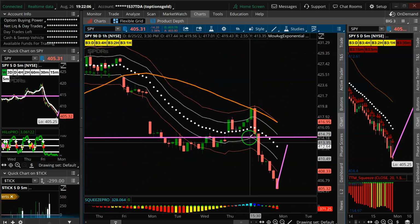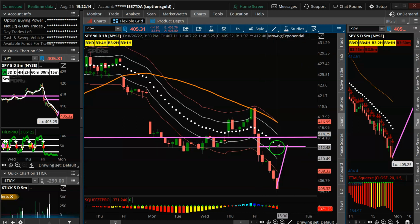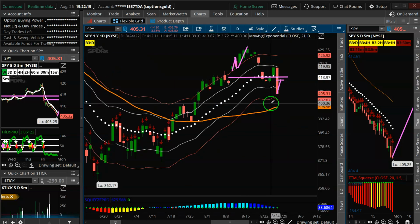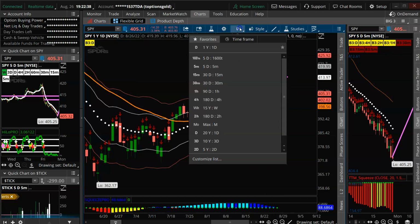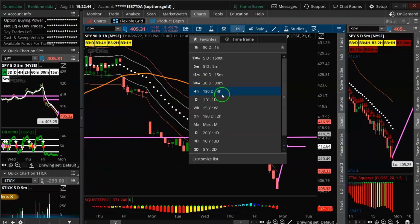So on the short side, I think any bounce towards that 410, 412, as long as we're under the hourly 21, I think we're putting on some shorts here. And the initial target would be 400. So if we rally a bit next week, I'm going to buy some. I might buy some 400 puts. I don't do this too often, but I do think on the put side, you take advantage of a little bit of that implied volatility. So for now, that's the initial game plan. Short the bounce until proven wrong.